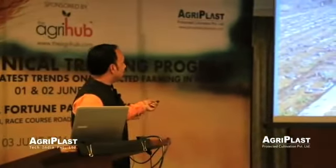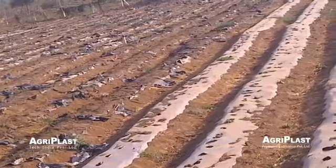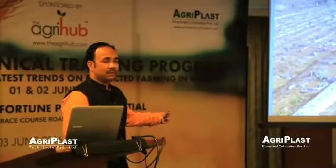A mulch which does not degrade very fast, otherwise it's next to impossible to pick up all the mulch from the soil if it degrades faster. So when you talk of cheap, it may appear very cheap in the beginning, but it is next to impossible for you to collect the mulching once it degrades early in the field. So this is the difference.